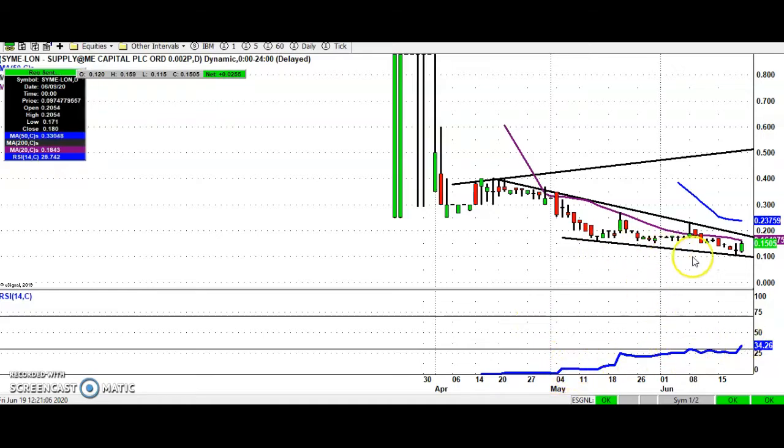So we had lower prices going in from May down to the end of June, where we are now, but a higher RSI trace. So that bullish divergence does suggest that the consolidation, when it is finished, will break quite sharply to the upside and give us a 0.5 pence target as a best case scenario.